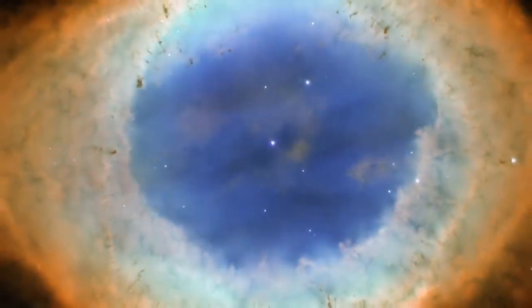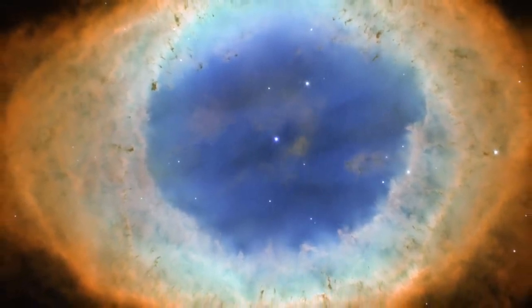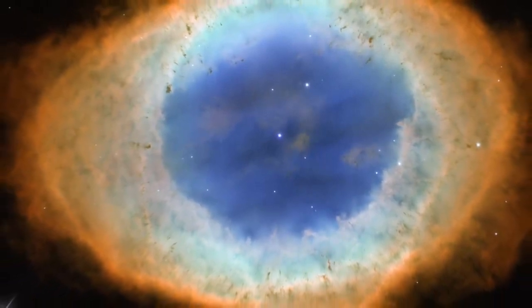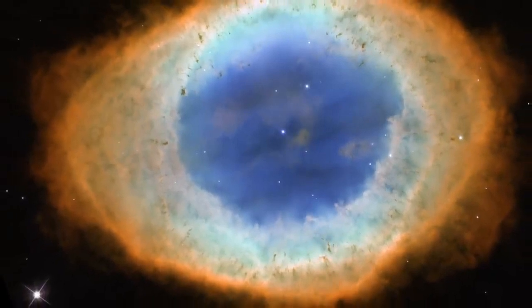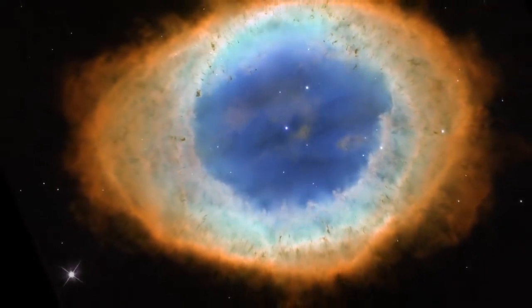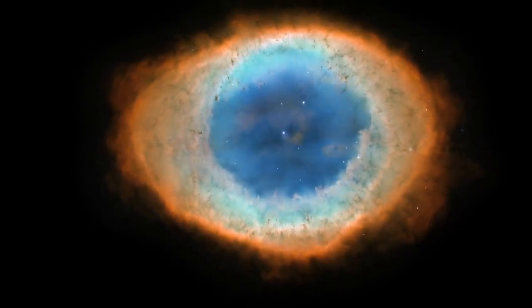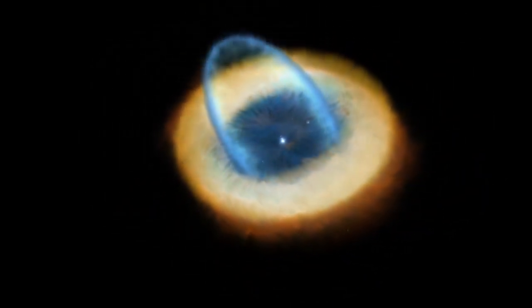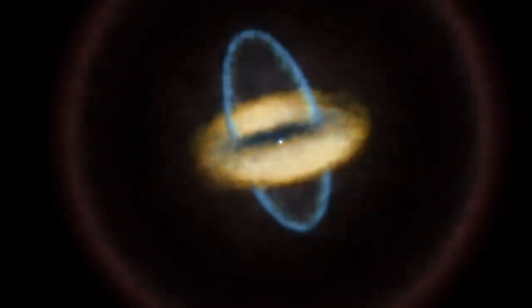Take the Ring Nebula, just over 2,000 light-years away from Earth. From Earth's perspective, it looks like a simple elliptical body with a fuzzy boundary. But Hubble observations show that the nebula is shaped more like a distorted donut. The donut hole may look empty, but it is full of lower-density gas that stretches toward and away from us, creating a shape a little like a rugby ball that's been slotted into the donut's hole.